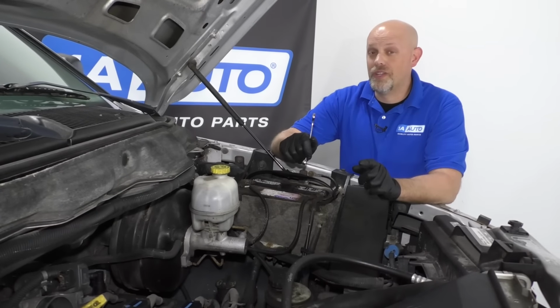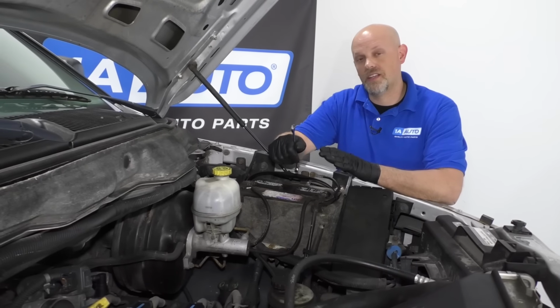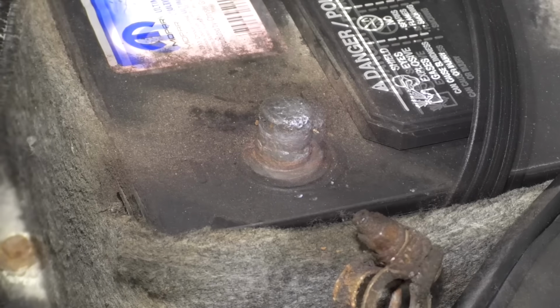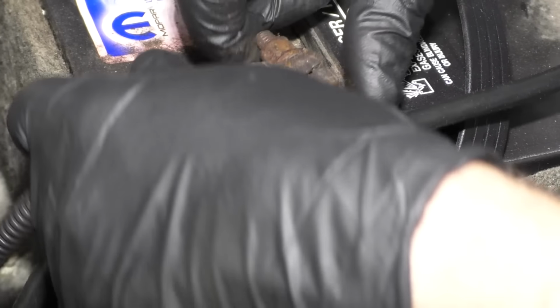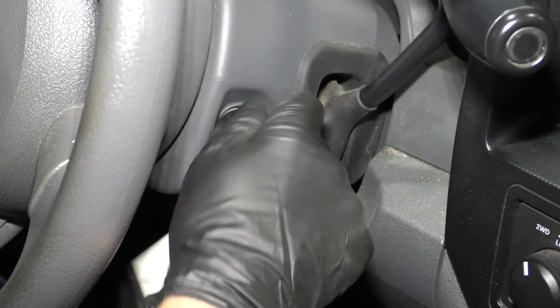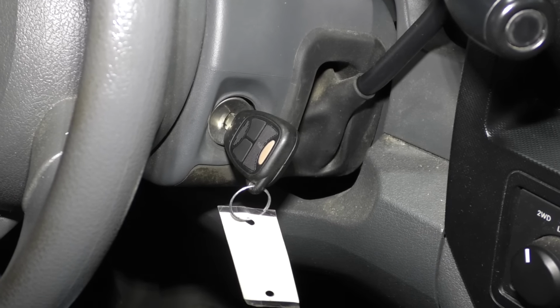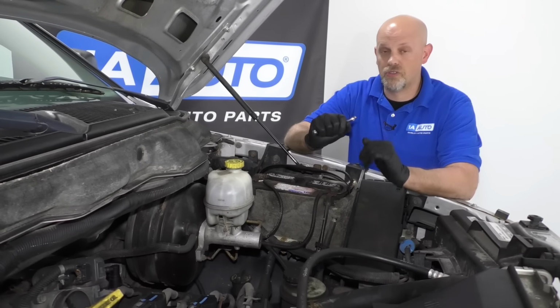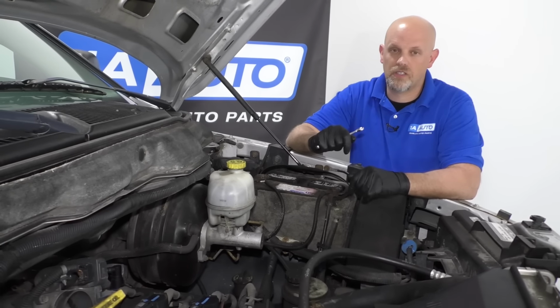To do the idle relearn procedure on this vehicle, you're going to need to disconnect the battery for at least 90 seconds. Let everything power down, then you reconnect the battery, then you turn the key on without starting the vehicle and let that go for at least 10 seconds. I would leave it a little bit longer than that. And then you should be able to shut everything down and you should be good to go.